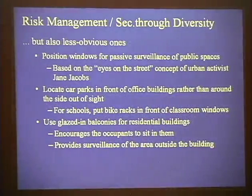So what CPTED does is it also takes much less obvious defences. One example of this is based on the concept of eyes on the street, which was developed by an urban activist called Jane Jacobs in the 1960s. So the idea behind this is you have windows facing out onto the street, and the buildings where the windows are structured in such a way that people tend to be behind those windows and you're observing the street. So someone can't get away with committing some sort of crime on the street without being observed.